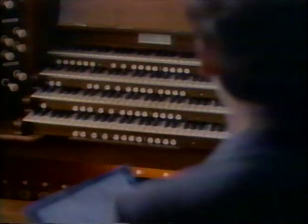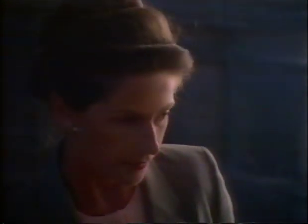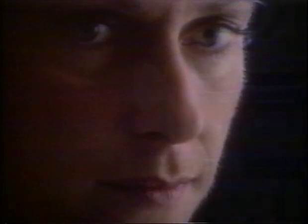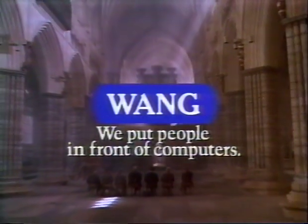It can be intimidating to step up to a new technology. At Wang, we make computers not to intimidate, but to enhance one's performance. So when we put technology at your fingertips, it's not just the power, it's the glory. Wang, we put people in front of computers.